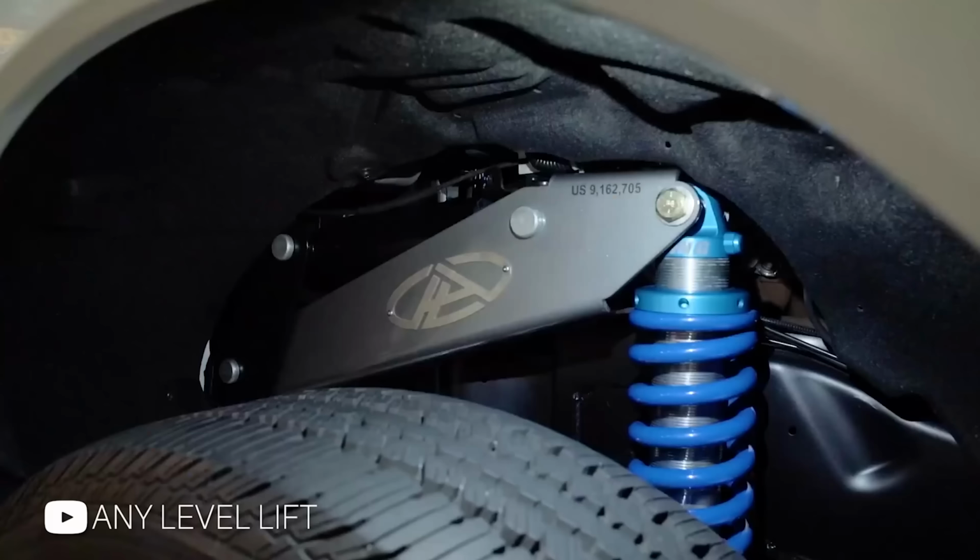Let's take it back a little bit and find out just exactly where Any Level Lift started. Any Level Lift LLC was officially founded in the spring of 2016 by a man named Aaron Aldrich, a mechanical engineer by trade from upstate New York. Like many of us who grew up in small towns all around the world, Aaron naturally found himself quite fond of lifted trucks. Let's be real here. Anyone who's from a small town will tell you that lifted trucks are where it's at.